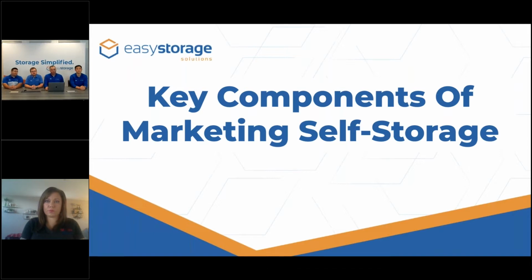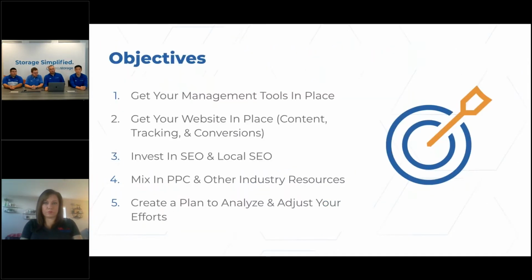So today, like mentioned before, we are talking about the key components of marketing your self-storage facility and your business. We're going to go over a few objectives, just to let you know what to expect and what our goals are. We're going to go through these key steps. The first step is getting your management tools and your operational tools in place, then getting your website in place, investing in actual SEO and your strategy there, also into other resources like PPC. Then we're going to talk a little bit about creating a plan that you can actually analyze and adjust.